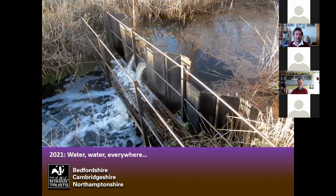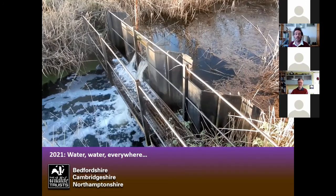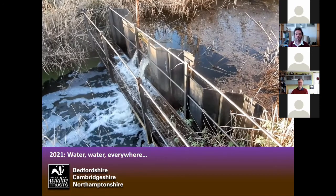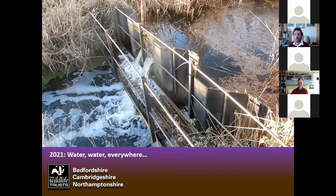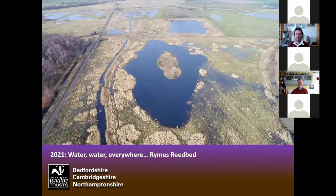Those of you who were paying attention to the water levels will have noticed that again, in 2021, the start of this year, we had yet more water. But elsewhere in the Great Fen, we're keeping it in to keep the water levels high for wildlife. And so views like this greeted us.